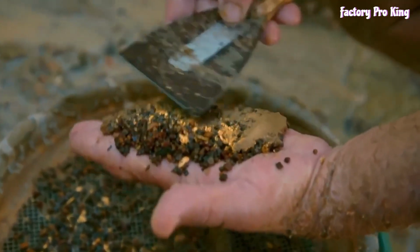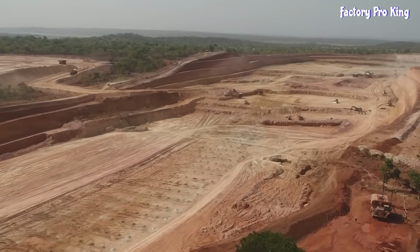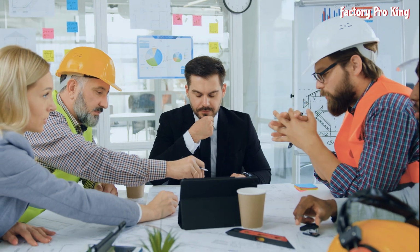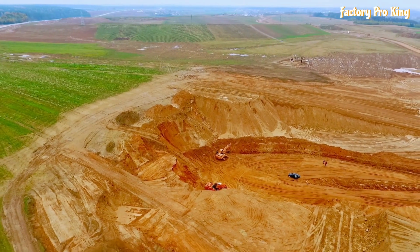In the quest for gold, geologists and mining companies engage in a meticulous process of exploration to uncover the hidden treasures beneath the Earth's surface. This journey begins with the crucial step of identifying potential gold-bearing areas, a task that requires expertise, innovation, and a deep understanding of geological formations.